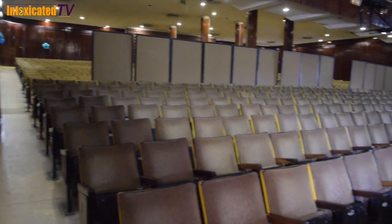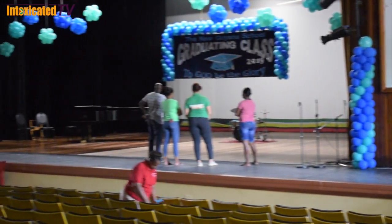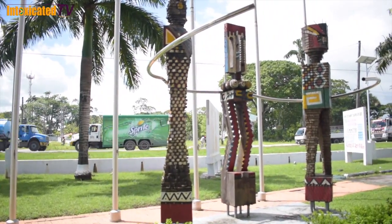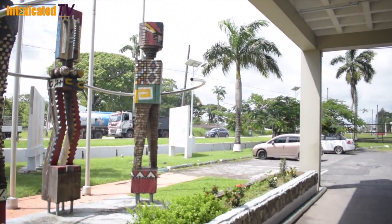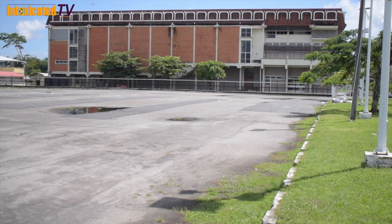With a seating capacity of about 2,000, and a stage that stretches 48 feet across the auditorium, the National Cultural Center is Guyana's premier venue for cultural events and activities. Guyanese architect Mr. Norris Mitchell designed the Cultural Center in 1971, and construction immediately followed.